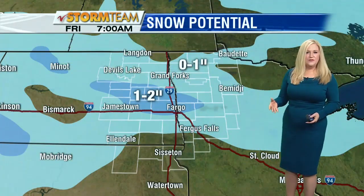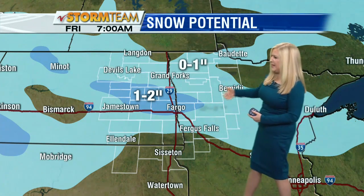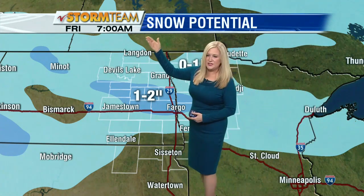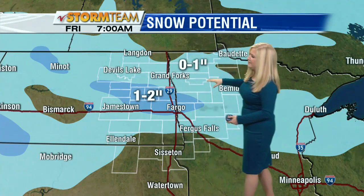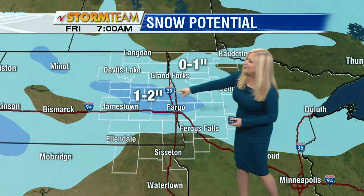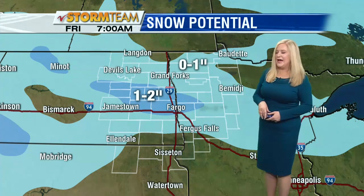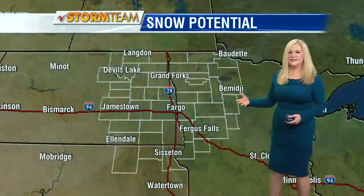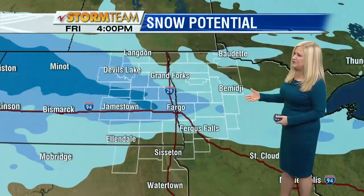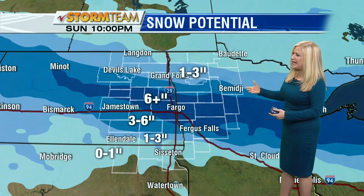And we do want to talk about snowfall potential over the next couple of days. So we've had that first round that's going to move through today, through tonight and into early tomorrow morning. So this is 7 a.m. Friday. You can see most places not picking up a lot, maybe a dusting of snow, but there may be one little pocket where we're at 1 to 2 inches of snow. So let's build off of that with this next system. So we're adding to that 1 to 2 inches as we move through the day Friday and into early Saturday.